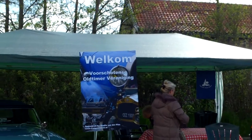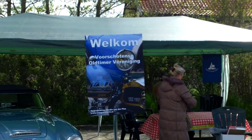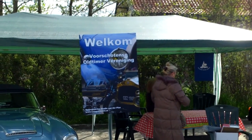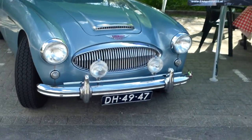Well, this is the club that organizes it. It's from the city of Voorschoten. That's between The Hague and Amsterdam. And they got a nice Healy here.